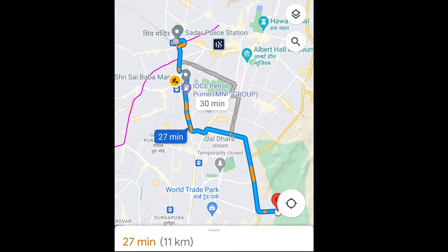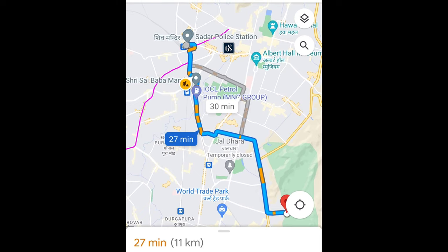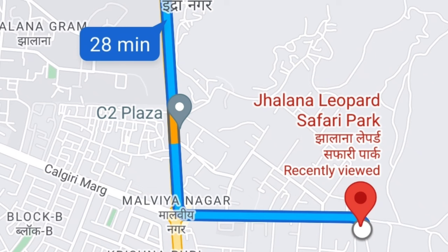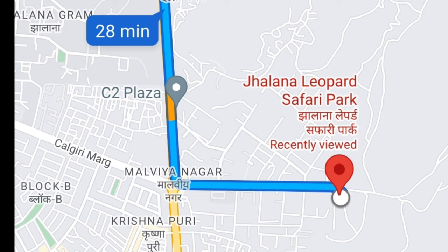How to reach Jhalana Leopard Reserve? Jhalana Leopard Reserve is at a distance of 11 km from Jaipur railway station. It takes 27 minutes from Sindhi bus stand. It is at a distance of 12 km and it takes 30 minutes to reach there. From Jaipur International Airport, Jhalana Leopard Reserve is at a distance of approx 6 km and it takes 70 minutes to reach there.